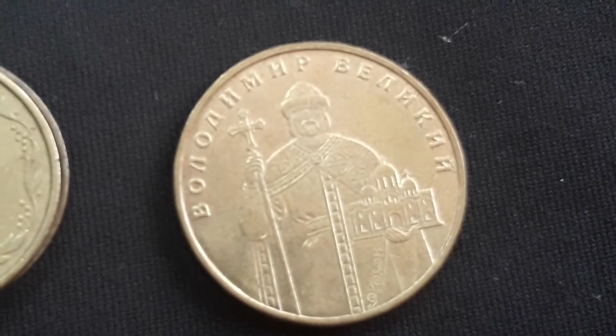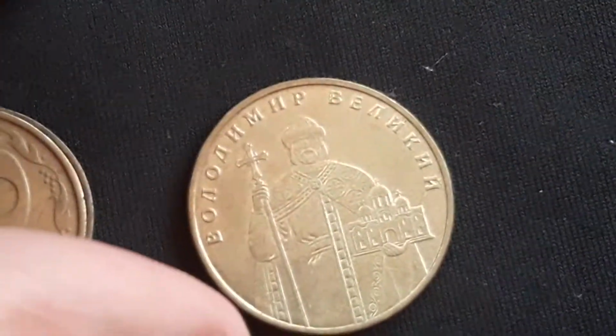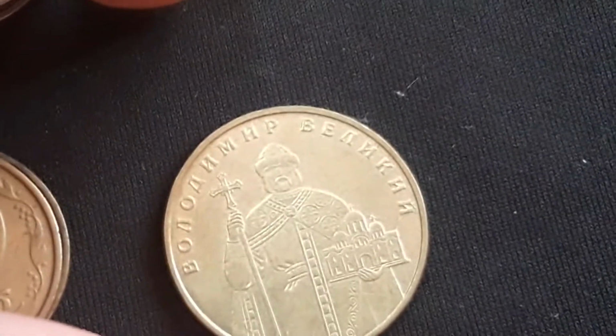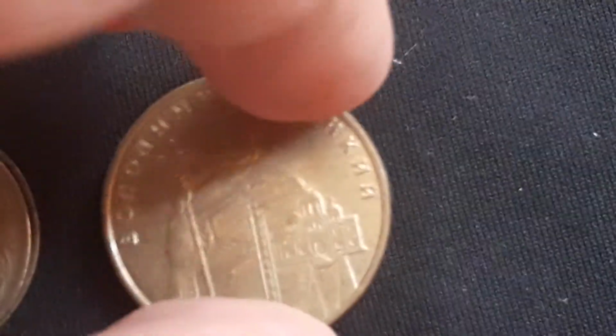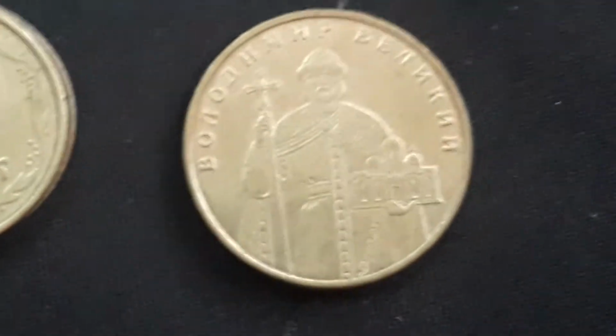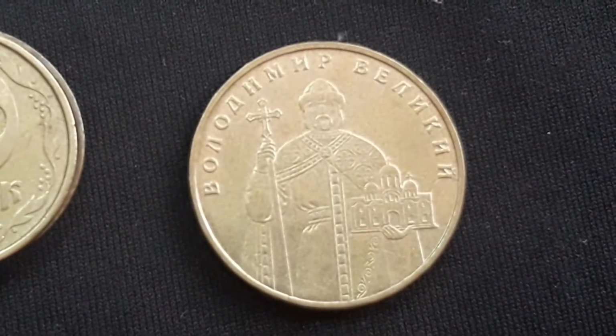Here we see Volodymyr the Great holding a model church and staff with legend above. Ukraine is a very religious Orthodox country and has hundreds and thousands of commemorative coins. Some of them are very, very expensive.